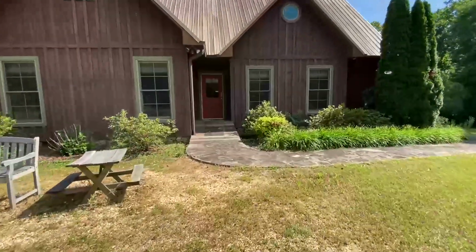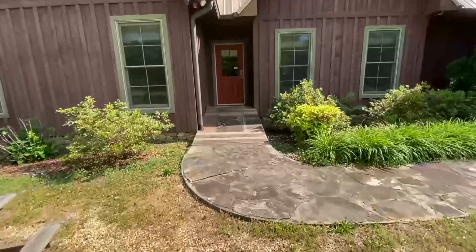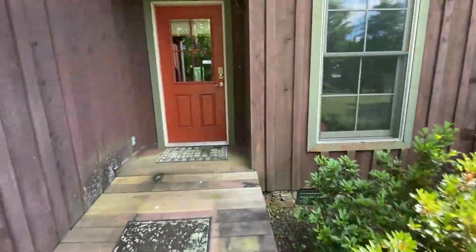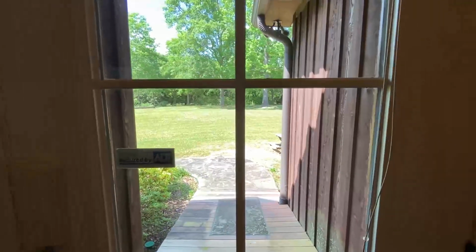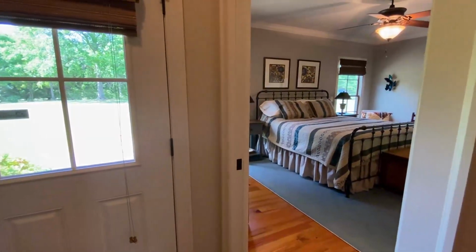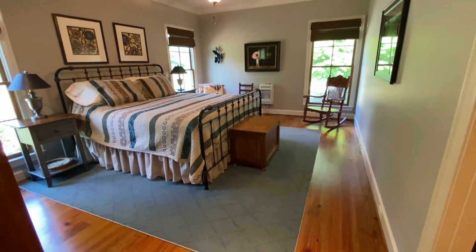I mean, it's so perfectly placed, and there's so much that you can do with this property, and you will see that later in the video. Just a lot that you can do. There's room to build a riding arena if you're into horses. More room to build more barns on the property. Maybe you got family you want to bring.